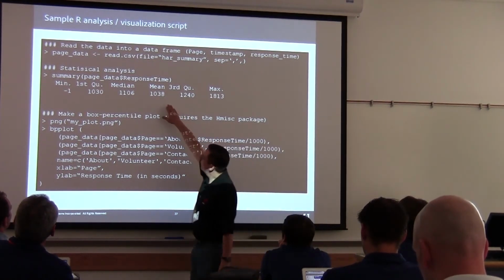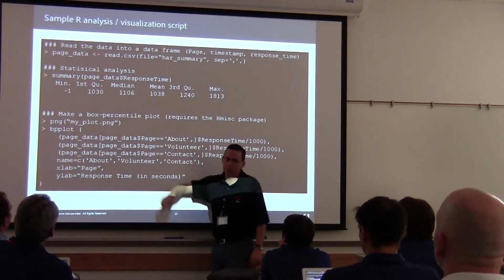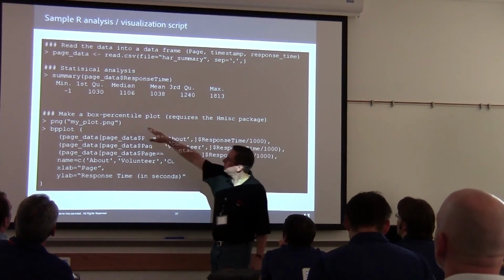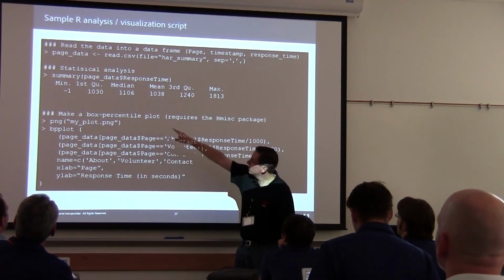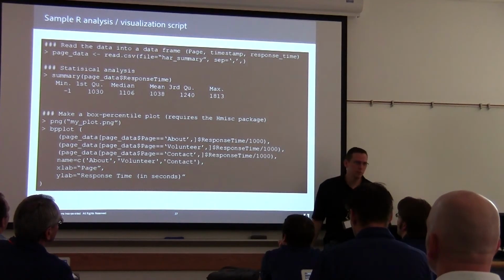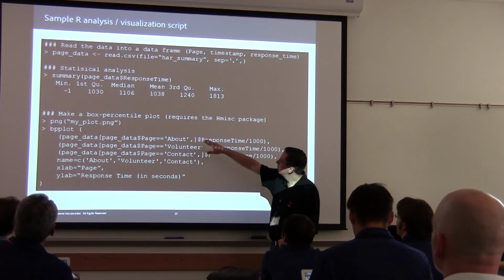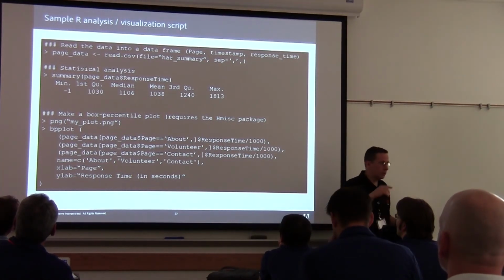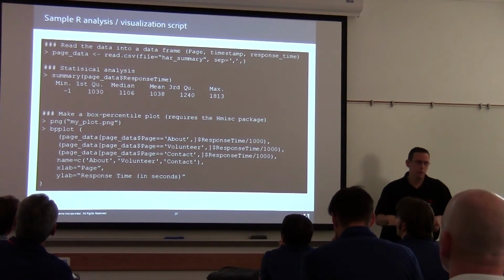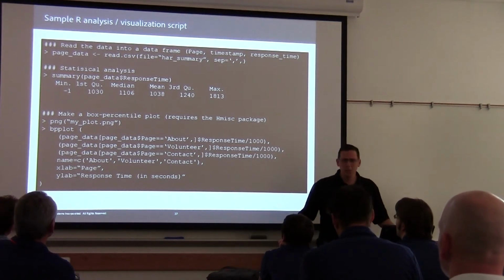You can do some statistical analysis on this. This basically says, okay, my page data object and my response time variable. This tells me what the minimum value was, the first quartile, the median, the mean, the third quartile, and the max. That's a basic statistics summary. Then I'm going to make a box percentile plot. You can do bar charts, box plots, scatter charts, any kind of chart you want. And it's a programming language, so really you can just try anything you want.